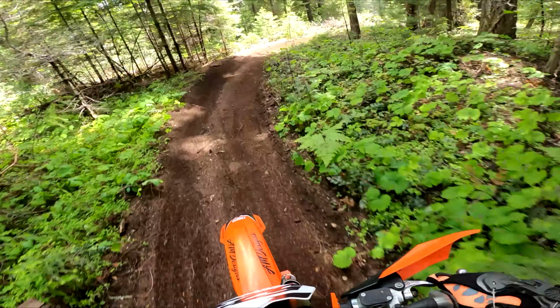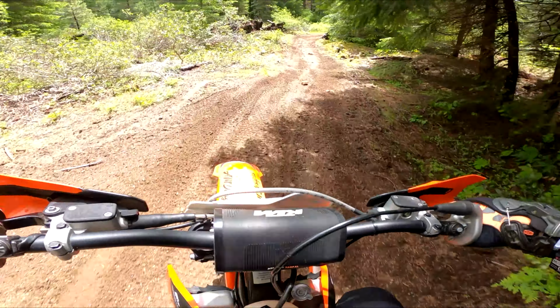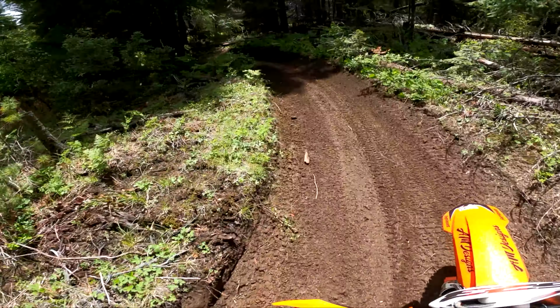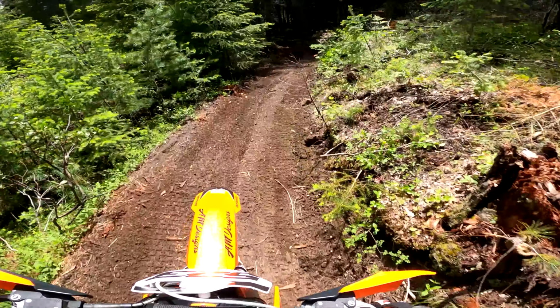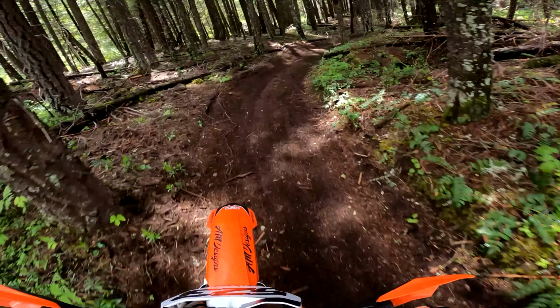You can see here, I'm not pushing very hard. I'm just kind of taking it easy. That last little intersection was where the maze trail starts. Maze trail's a pretty fun trail too.